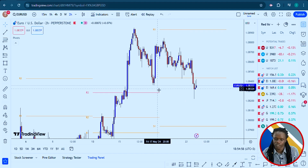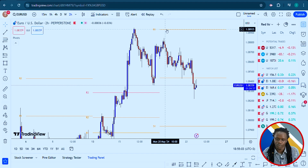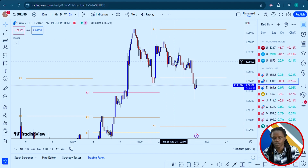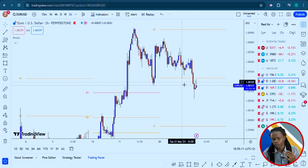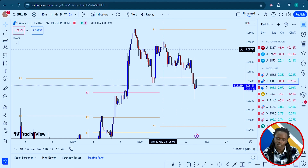This week, nothing much on the euro. I was aiming for the markets to come and touch R1 for us to get probably a double rejection of that level back down to the P level. But you can see the markets has attained efficiency without touching the R1 level.